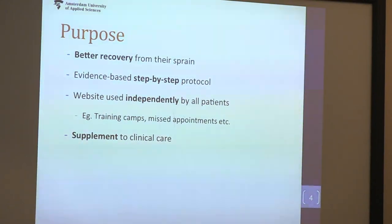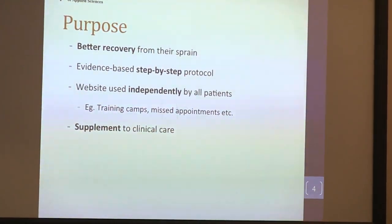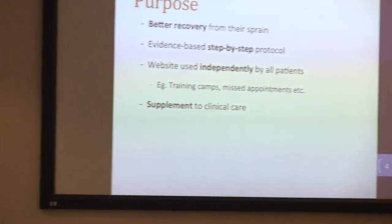A lot of Kusel's patients, as with many physiotherapists, come in with an ankle sprain. In an effort to give them more autonomy, better and lasting results, he requested an evidence-based, step-by-step protocol that all of his patients, regardless of their athletic background, could use independently online. For example, this would be especially helpful when they've missed an appointment or when they're away on training camps, so they can still continue their self-directed rehabilitation program. Our project is meant to be additional research that he can provide his patients as a supplement to the care he gives them in clinic and not replacing it.